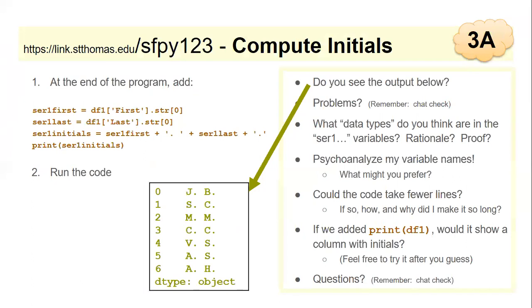How are things coming along with getting the code to run? All right. That's cool.